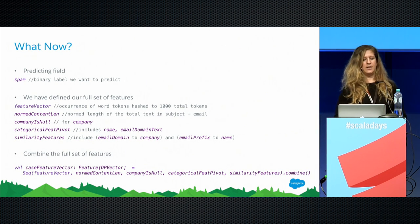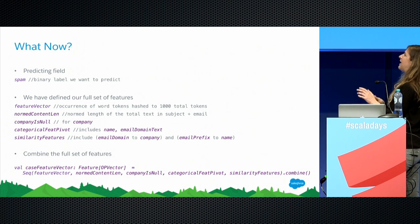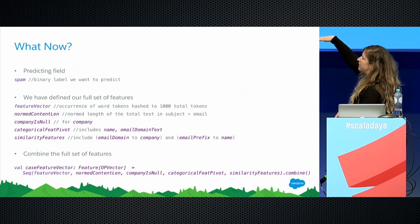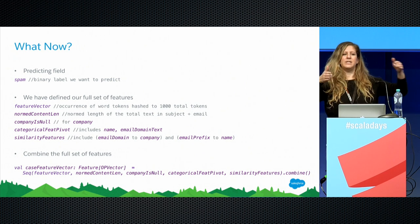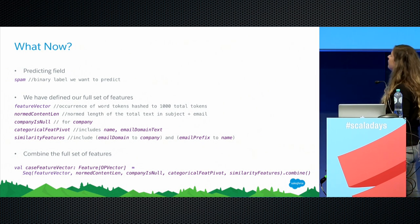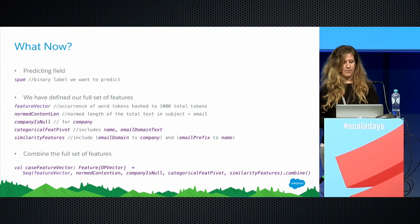So now what? I told you that we want to predict the field. Again, we're able to just reference these. We don't have to worry about whether it's just a column name or what type it is. We have our whole set of features that we've defined. The last thing we want to do is combine them all. So we have this feature vector that we create of a certain type, and we can just continue adding to it, just continue combining. So if you wanted to share this type of framework, you'd be able to just decide you want to add another feature that you've derived and add it to your overall set that you're working with.